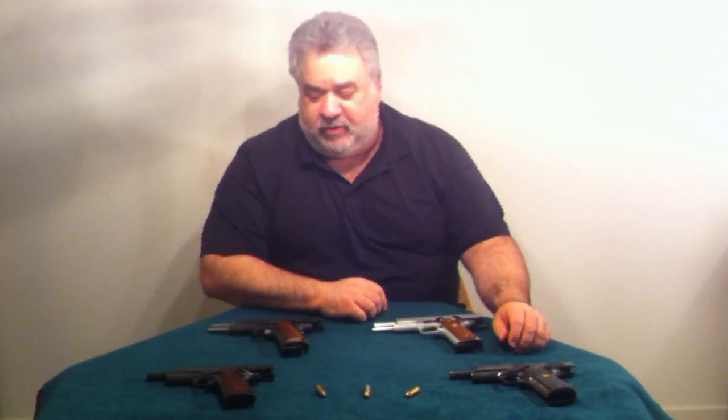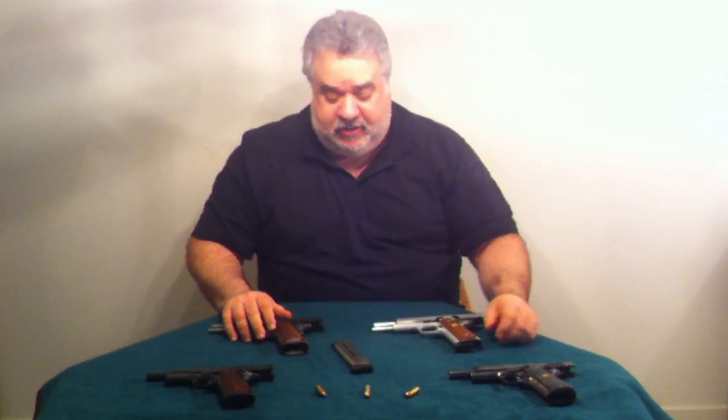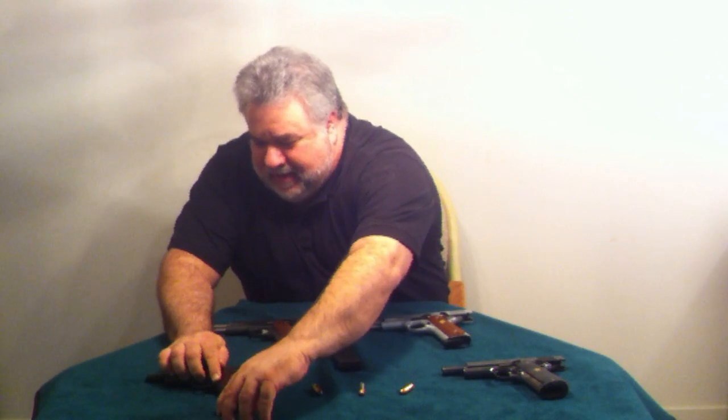The firearms themselves were offered in 3 original sizes. The original model was a 5-inch government model, which we have examples of here. They held 7 rounds in the standard factory magazine. Aftermarket magazines like this Wilson magazine allow you to hold 8, so you would have a total of 8 plus 1, as opposed to the standard factory magazine with a 7-round capacity, giving you 7 plus 1, for a total of 8.